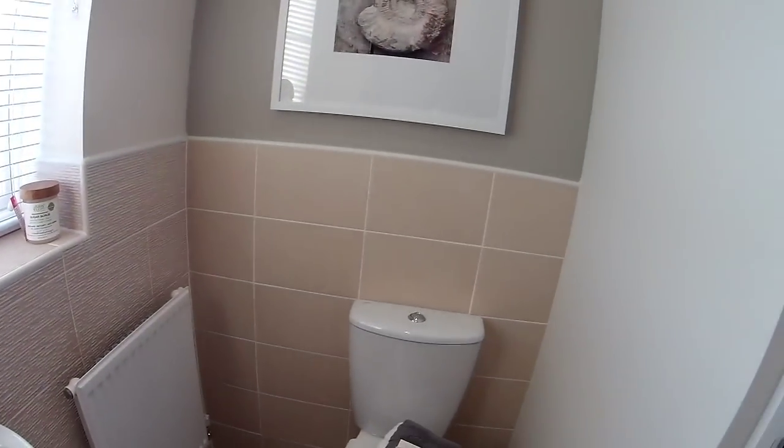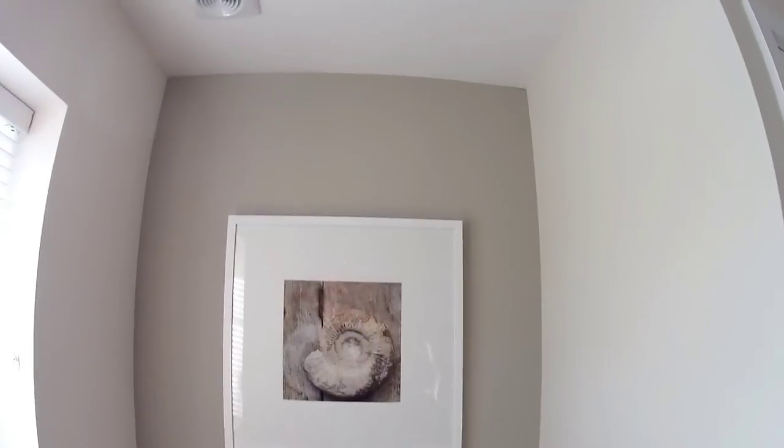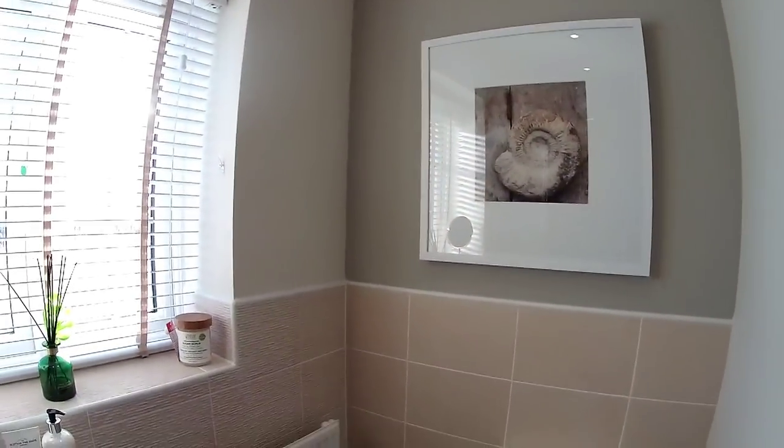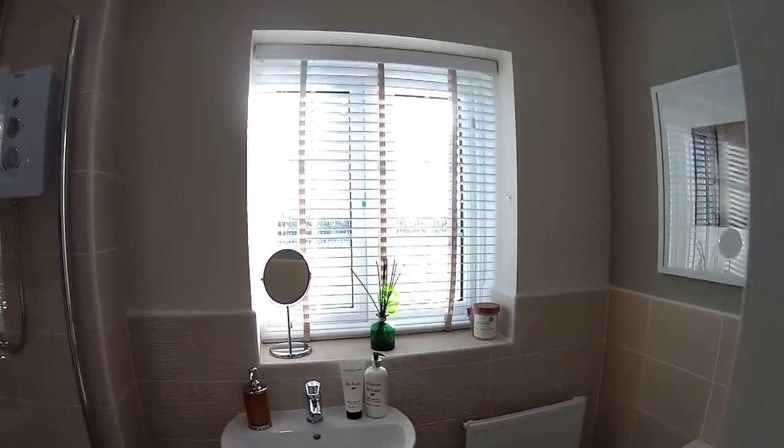Right, we've got a door behind a door. Let's have a look what's in there. So that could be your airing cupboard, couldn't it? Always useful to have a space. You could put your laundry basket in there. Good sized bathroom though, isn't it? Yeah, really like the tiling as well.